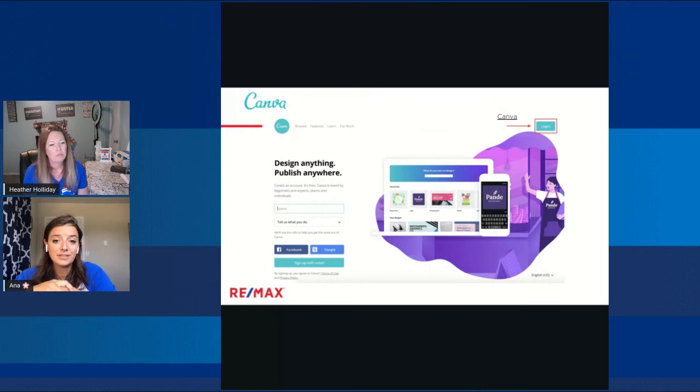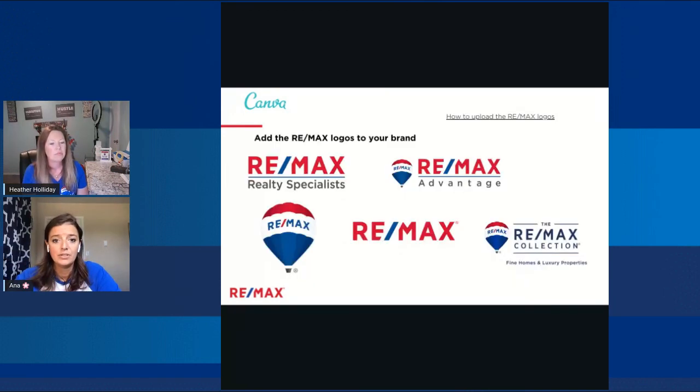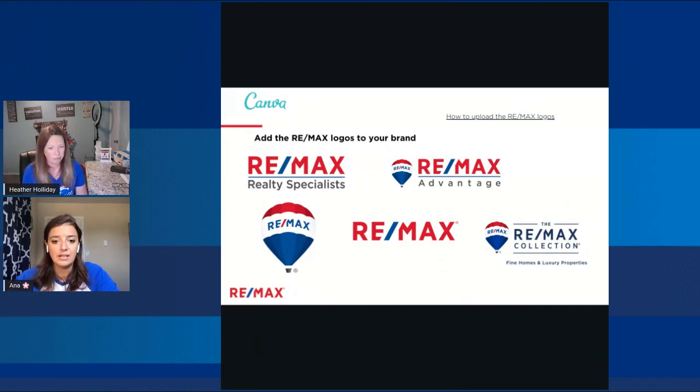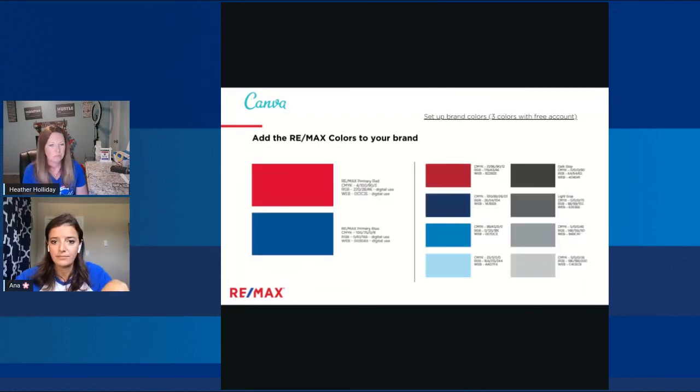Canva is also free. You can do the paid version, but even the free version has tons of stuff that you can do. So you can just upload all of your office logos up there. As I said earlier, I am with Remax Advantage, but I'm also a trainer for the royalty specialist. So I upload all of the logos in there. Our lender partner logos, I put it in there. All the logos that I use for our offices and stuff like that, everything is already in my file for logos. And then all of the Remax colors are already in there.